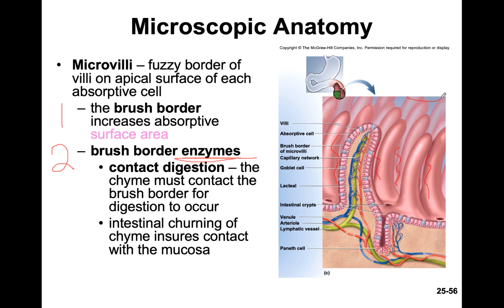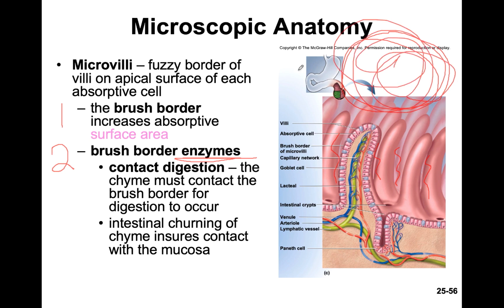And for the chyme, let's put the chyme into like this ball right here. As this chyme is making its way through the small intestine, the perimeter of the chyme needs to come into contact with this brush border in order to gain the benefits of these enzymes. This is called contact digestion. This is one of the big reasons why your small intestine churns and contracts and spins and churns longitudinally, laterally, in every direction to make sure that this chyme is able to come into contact with those brush border enzymes.